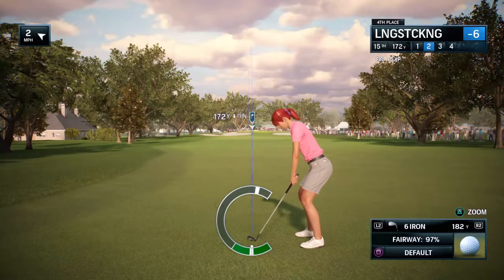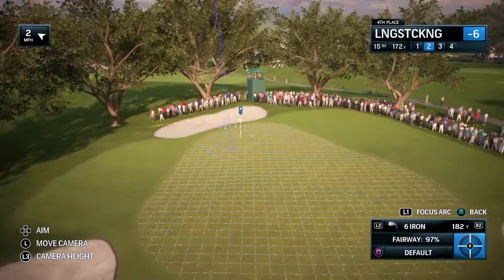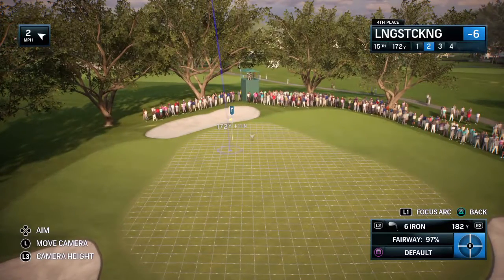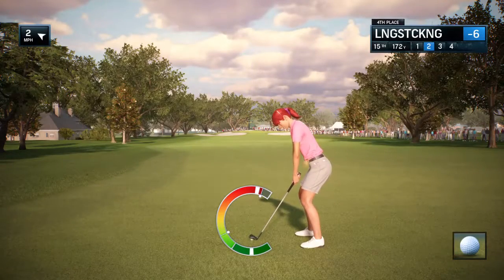Now the approach shot, par 4, 15th hole. Frank, break it down. Green narrows up the further back you go, so the most generous place to land the ball is in the front half of this green. It's also the flattest section of the green.